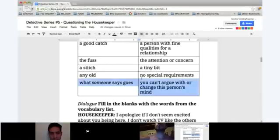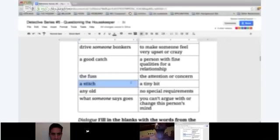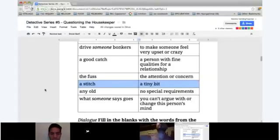Are there any questions about the new vocabulary items that we just learned? Is it all clear? Teacher? Yes? Could you explain again the meaning of stitch? Yeah. So it's a tiny bit. So for example, a stitch in time could be just a few seconds. Are there any other questions? Okay, we can move on.